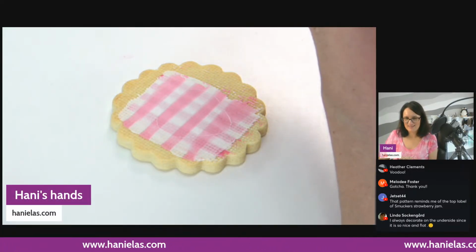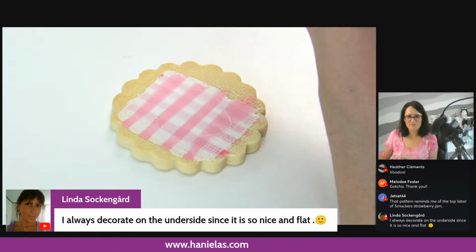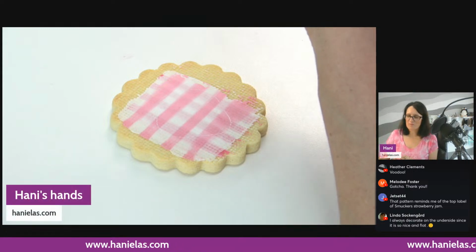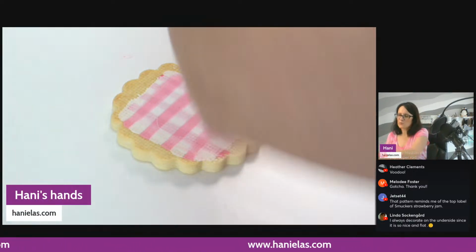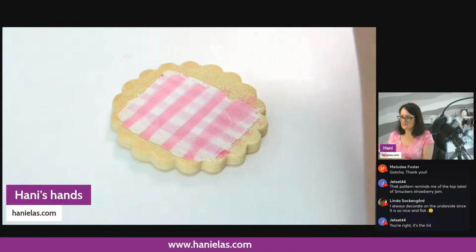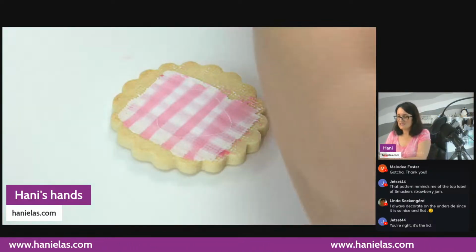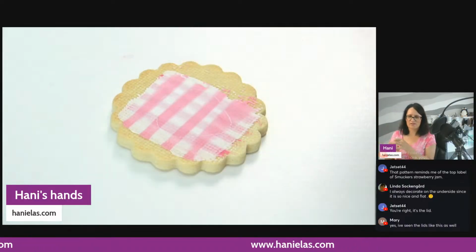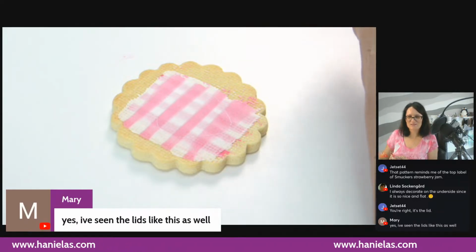Thank you. I always decorate on the underside since it's so nice and flat. Yes. Some cookies, like my honey cookie recipe, have baking soda in them. And so the cookies bake slightly domed. And for certain designs, it's just easier to decorate the underside because it's flat. Oh, okay. Yes, you've seen the lids like that.